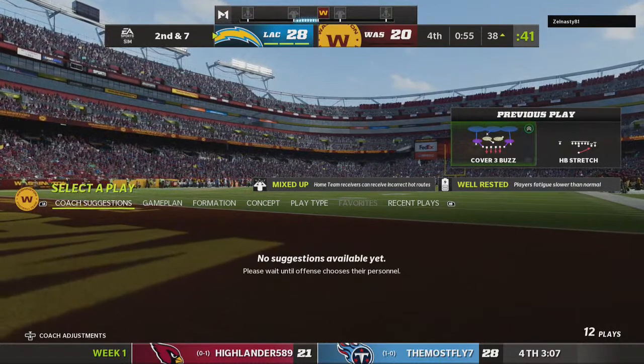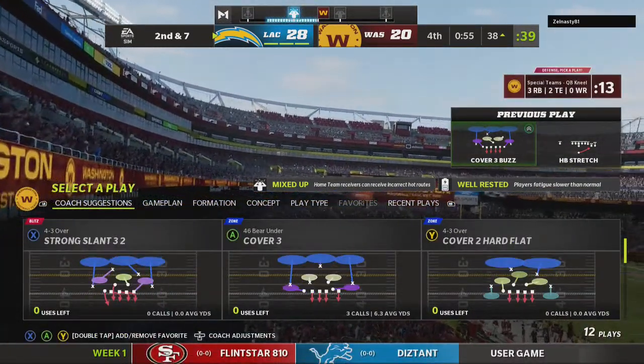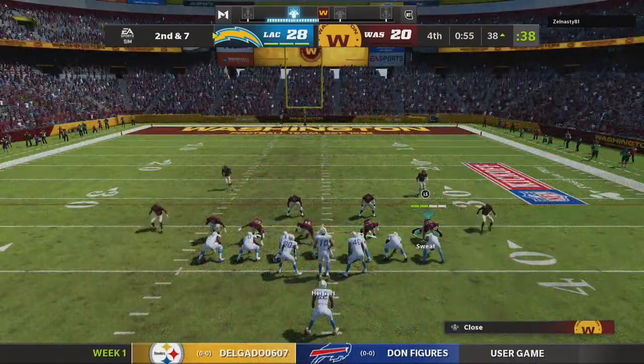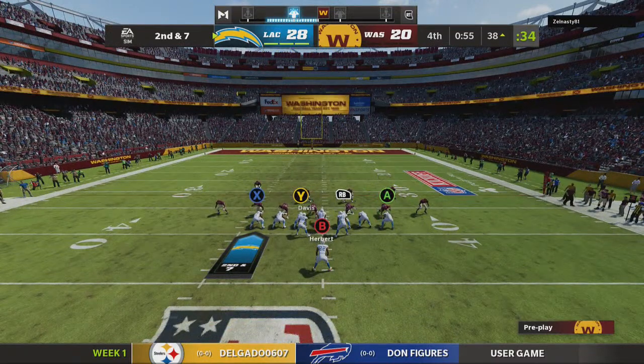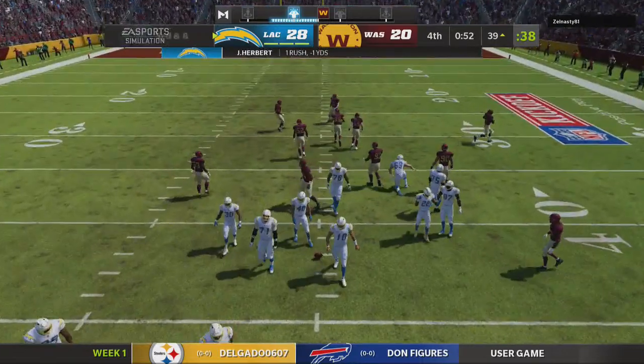Now Washington going to go ahead and use their final timeout as the clock will stop with 55 seconds remaining in the football game. Have to imagine this will be on the ground as well as they come up 2nd and 7. Victory formation time for the Chargers. They take a knee.